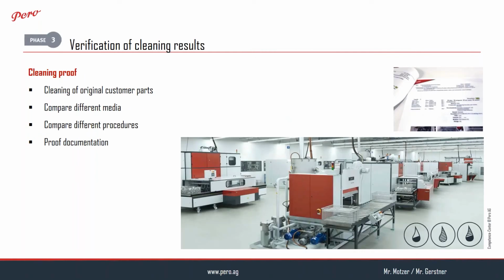Phase 3. After establishing the project datasheet, all theoretical solutions for handling and optimal medium will be verified in a cleaning proof in our competence center. There your processed parts will be cleaned. An optimized program with the shortest possible cycle time and the final equipment scope of your machine will be defined. It is also possible to combine or compare different media or processes because 14 machines for solvent and water-based cleaners are available for you.